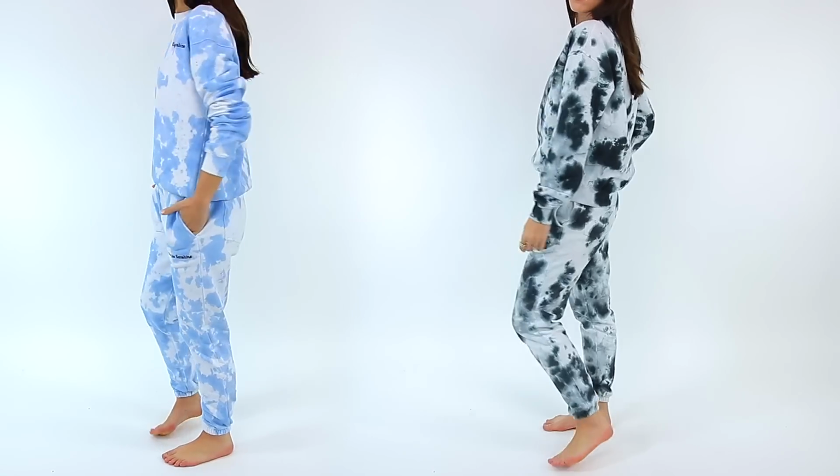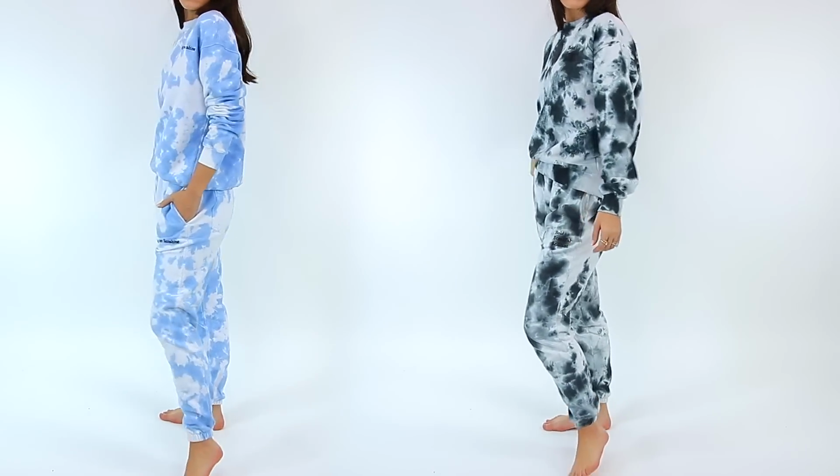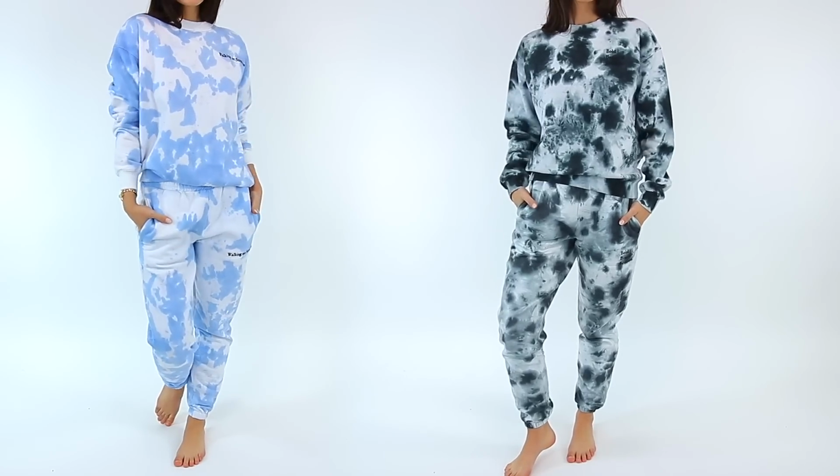Now, if you are somebody that's into tie-dye, she also just launched her 2 tie-dye matching sets. This is the first one. Again, it kind of has a Balenciaga feel to it, or a Balenciaga look to it. It says bold, beautiful, brilliant, and there's the sweatshirt and then the matching bottom. So this is kind of a black color, which I love. But for some reason, normally I'm not a blue person, but I love this one. I feel like it just looks like clouds.